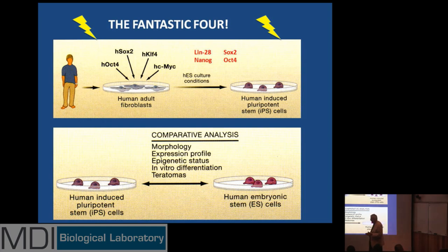The fact that they were able to do this, they would not have been able to do this had we not been studying embryonic stem cells first, because we would not have known what transcription factors to even try in order to make these induced pluripotent stem cells, as they called them.